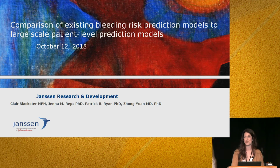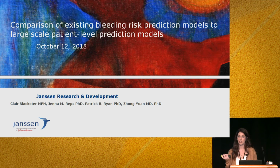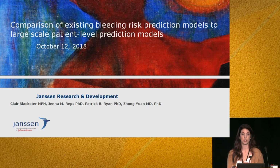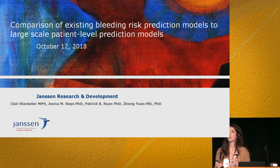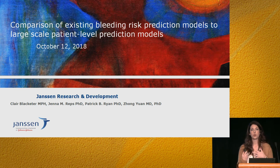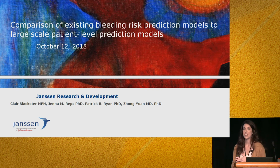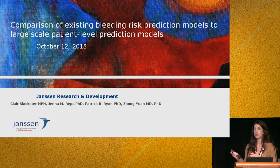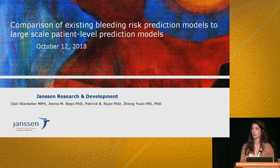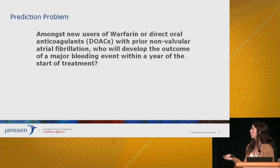All right, good afternoon. As Melanie mentioned, my name is Clair Blackadder, and I'm going to be taking you through our study looking at bleeding risk prediction models. When we think of a serious condition like bleeding, it's really important that a patient know their risk of developing a major bleed, particularly when considering beginning a new drug regimen. Luckily for us, there actually have been models created to calculate this risk. What we wanted to look at during this study were how good are these models that are currently out there, and can we do any better?